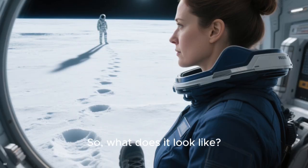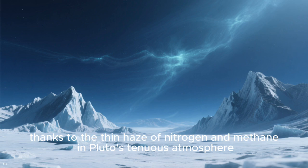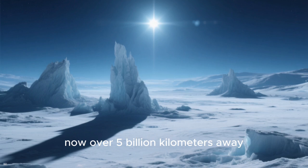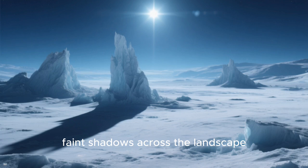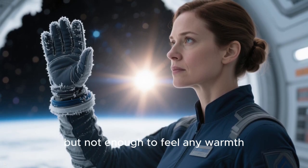So, what does it look like? The sky isn't black. It's a deep, dark blue, thanks to the thin haze of nitrogen and methane in Pluto's tenuous atmosphere. The sun, now over 5 billion kilometers away, appears as an intensely bright star. Casting long, faint shadows across the landscape, it provides enough light to see, but not enough to feel any warmth.